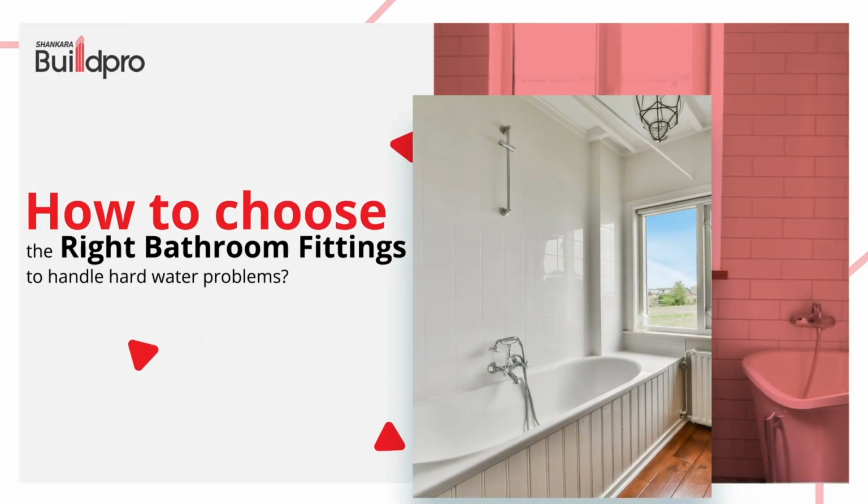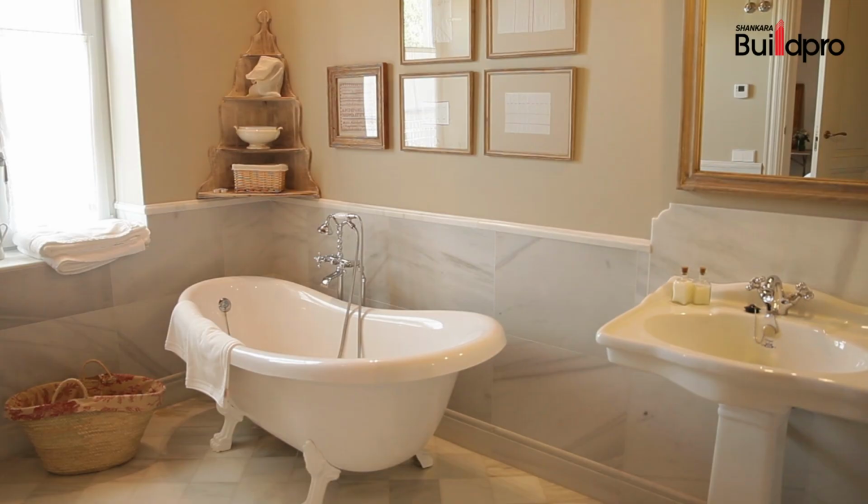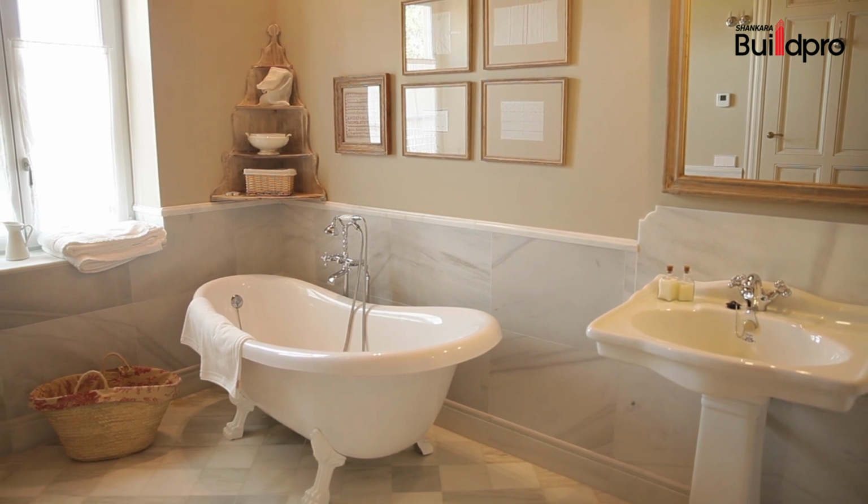How to choose the right bathroom fittings to handle hard water problems. A perfect bathing experience can only be possible with the right combination of quality and design bath fittings. Bathroom isn't just a place to maintain body hygiene, but also a place for experience. But in India, there are cities with hard water and its effects are challenging.